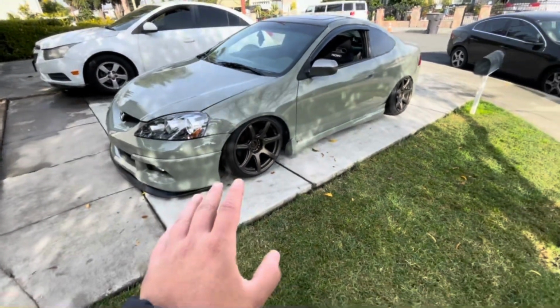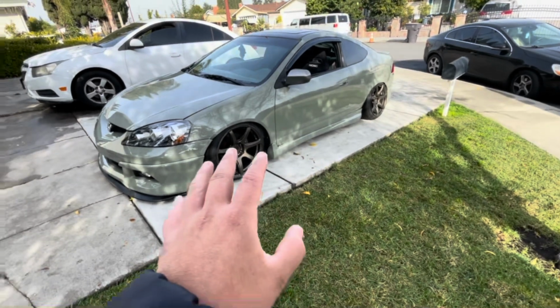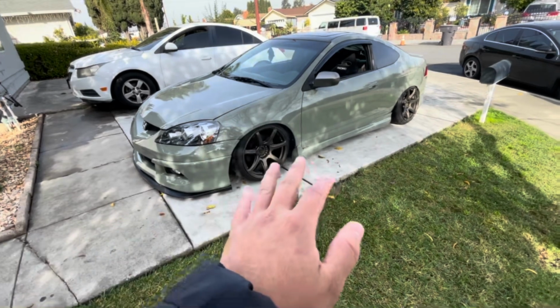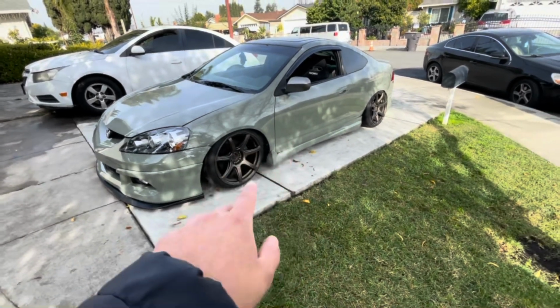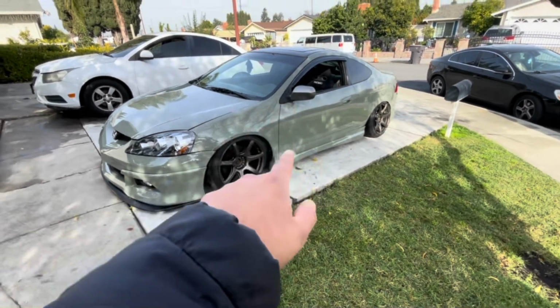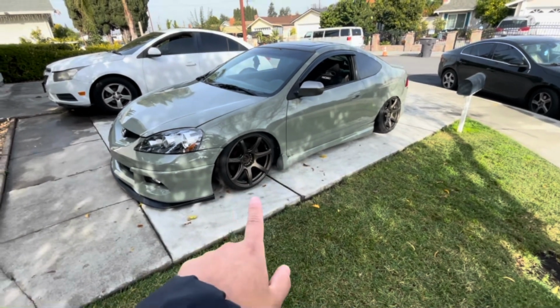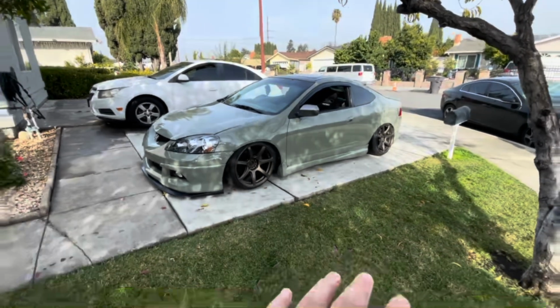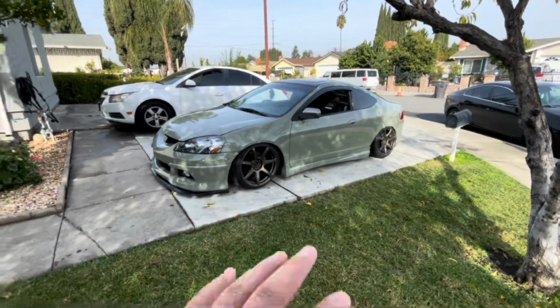I want to rock these wheels for right now until maybe the springtime. And then I'll get some... The goal is to get some white face wheels. Maybe, more than likely some three-piece white face wheels. And then I think the car would look 10 times better. It'll make the car pop more.